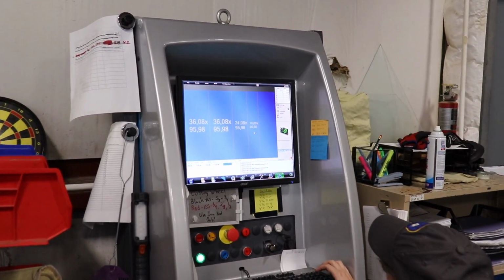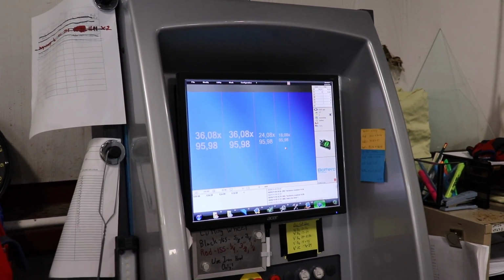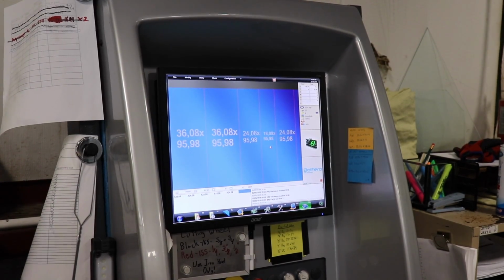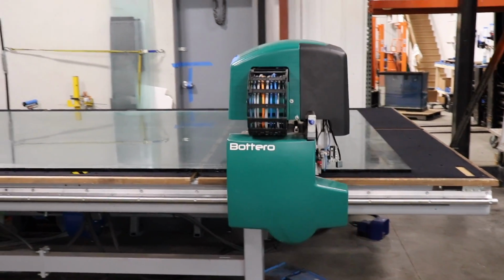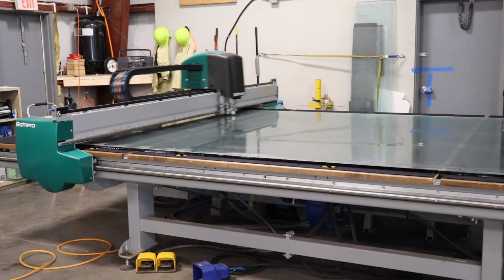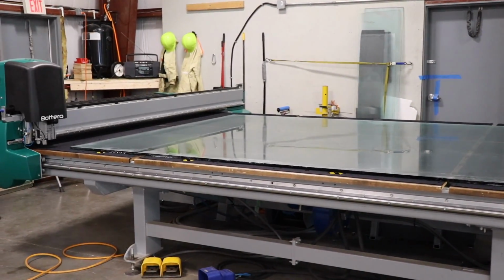The first thing she does is enter everything into the computer here to make sure it's optimized to get the most out of each panel of glass, because again, this stuff is pretty expensive and it's extremely thick and extremely hard to deal with, so they don't want to have very much waste, so the computer helps them with that. This machine here is the one that's actually going through right there.